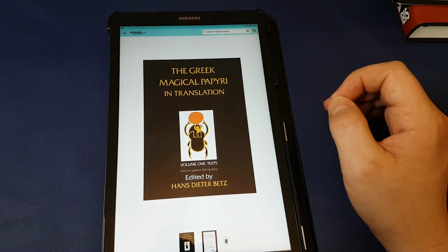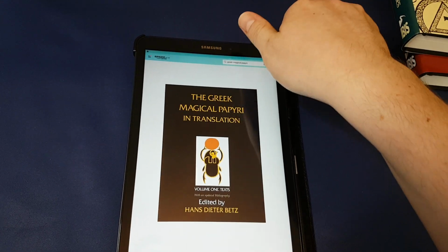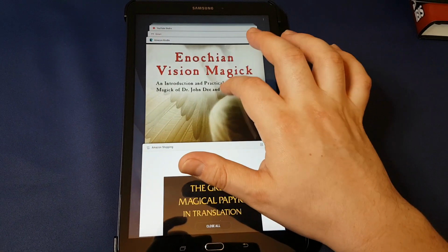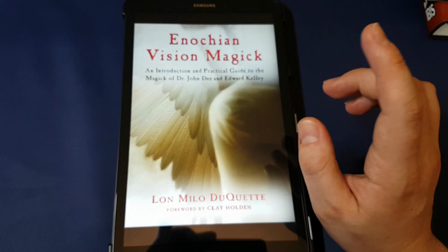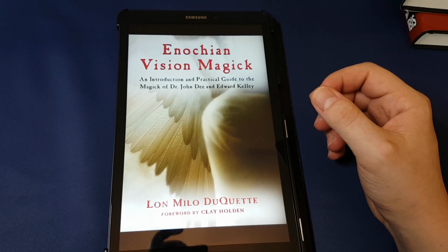It's all in here. There are lots of very nice rituals in here and magical workings. In number 7, I would suggest actually the original full works of John Dee, of course.